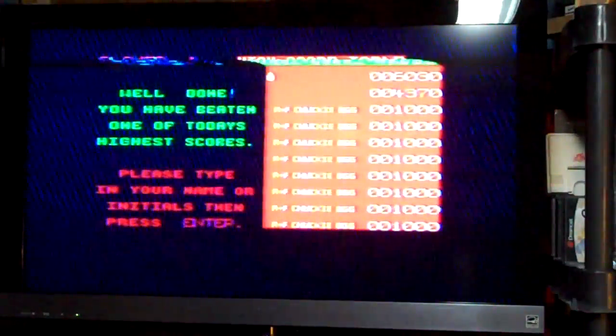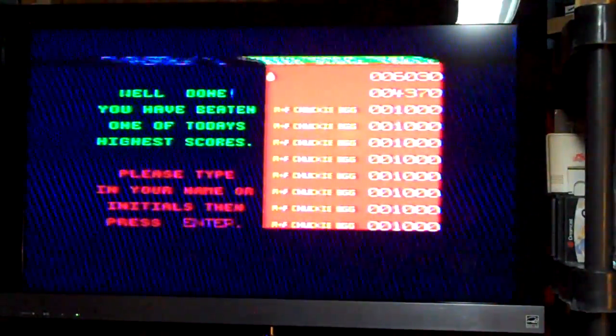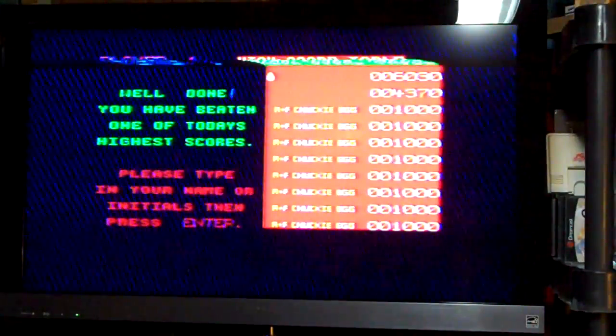That's Chukkie Egg. So next time we're going to check out Fairlight, and hopefully I can fix this up by then and see what's going on.